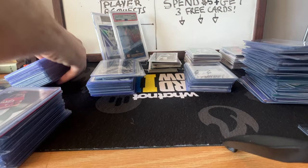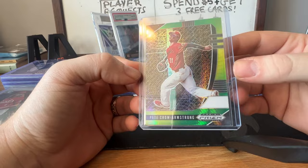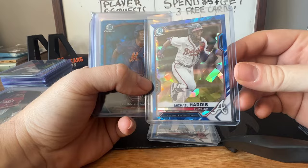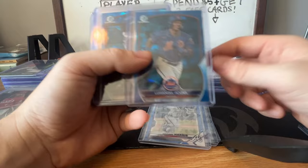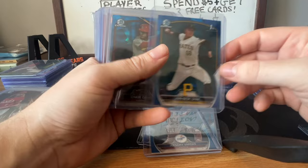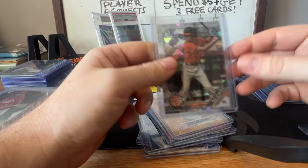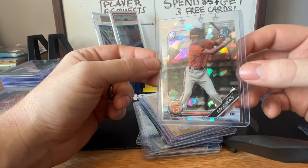This was a cool 50 Cent Pete Crow-Armstrong out of Prism draft picks. Sapphires. Dominguez, Walker. This Michael Harris Sapphire still sells for crazy money. Probably like 15 to 20 bucks on this Sapphire right here. Really cool one. Some newer Sapphires. Luis Angel Acuña, Yohendry Vargas, Jeonsoo Kim, Chase Davis, Farmelo, and some Update Sapphires, low-numbered stuff I picked up, and a Grant McRae, high on this kid in the San Francisco Giants organization. That's a first Bowman Sapphire out of 2019.